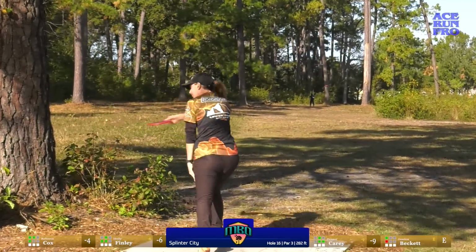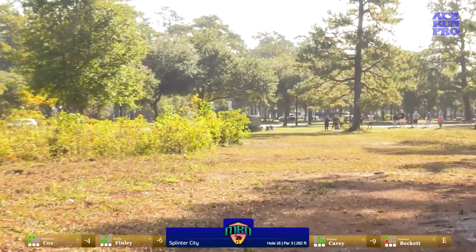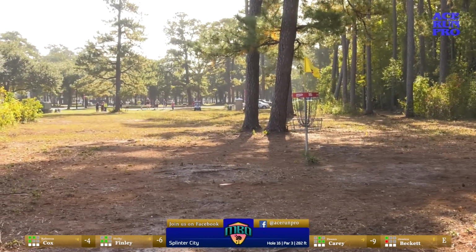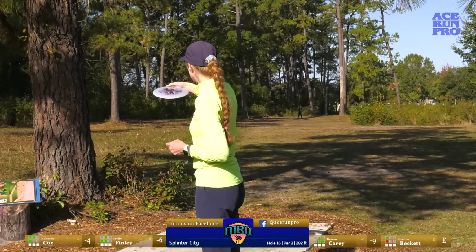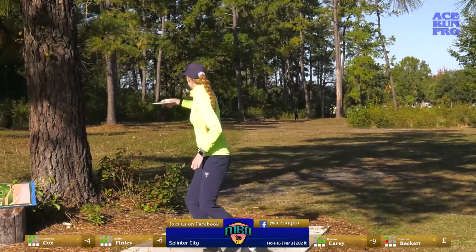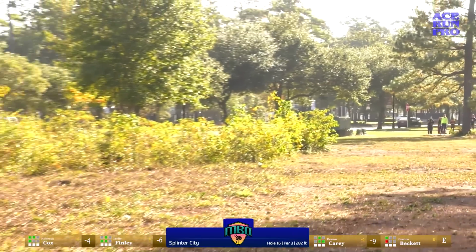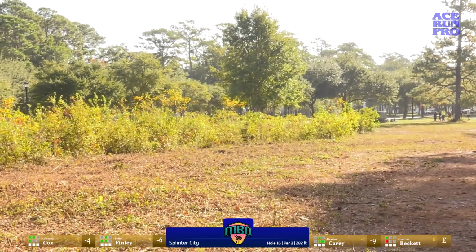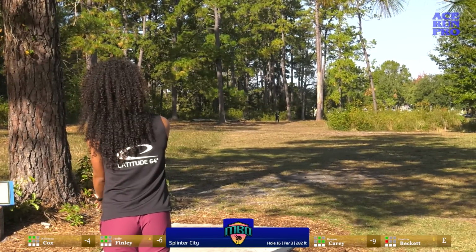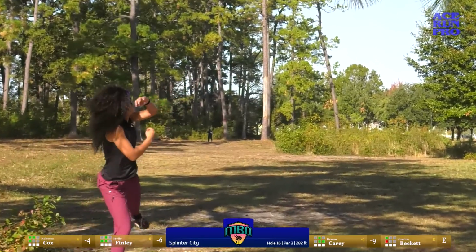Deanne Carey up first, sending it over the bushes, high, wide right, letting the disc swing into the green. Come on. She'll have about a 16-foot putt for birdie. It's a pretty looking disc. Is that a Sphinx? It is. It was a gift from Infinite, which I have really liked, but what I've learned is it doesn't have any integrity in the wind. So I learned a lesson there on hole 16.